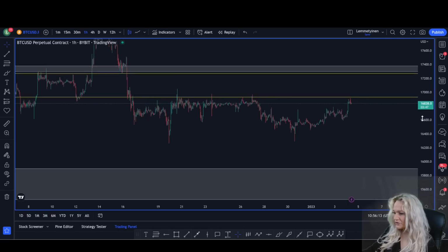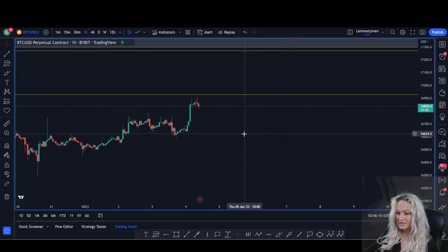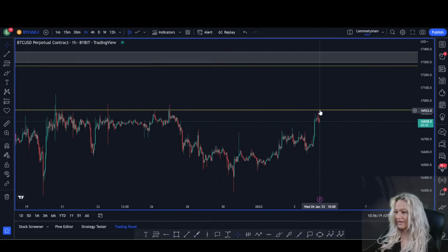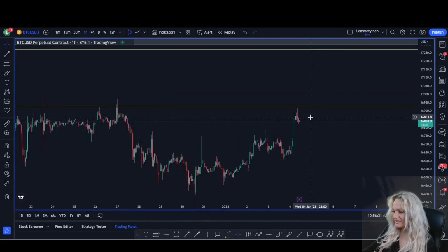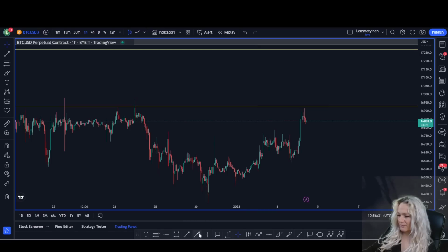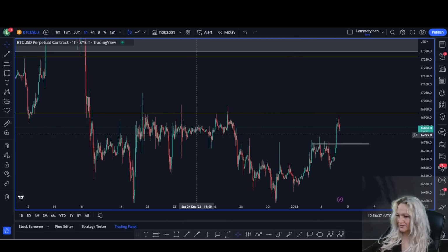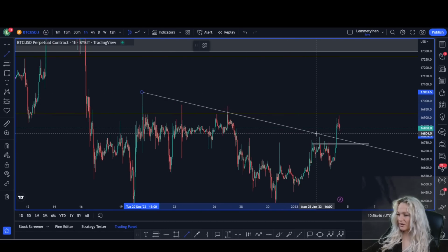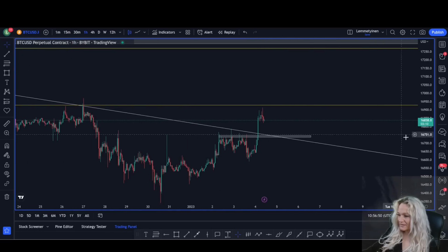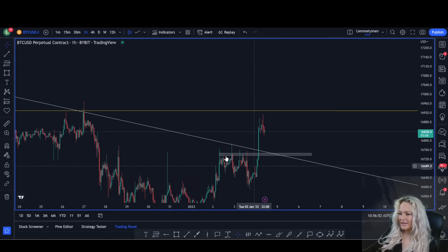But if we are just zooming in on what could potentially happen from here, as you guys know, the market has almost retested the 16,900 level, and we are also above the previous resistance that we did have at 16,700 if we're taking a trend line. With the trend line, we can also see that the market did break above the trend line, which means that the market is at the moment in a pullback, and the pullback is to the upside.